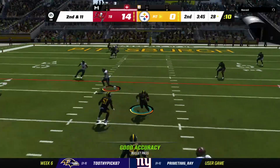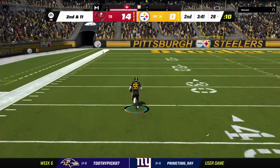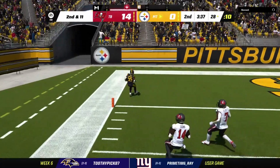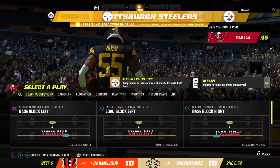Brady looks for White, but it's intercepted. It's Devin Bush, the linebacker, who picks it. He's at the 40, 20. And he brings this one back. It's a pick six for a Steeler touchdown.